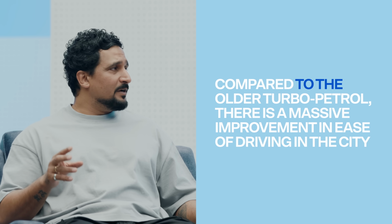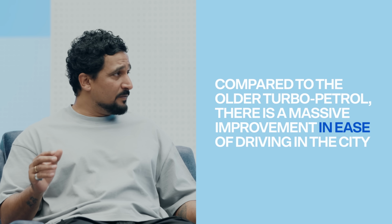There'd be turbo lag, then it would just come on, and the dual clutch wasn't very smooth. Now this engine is so easy to use in the city, right? We've seen that fuel efficiency isn't its strongest point in city traffic. But smoothness is. Ease of driving compared to the older engine, massive improvement. The gearbox is slick, fast. We consider this engine and gearbox combination to be the benchmark in the segment.